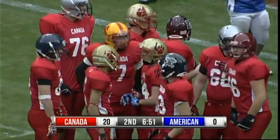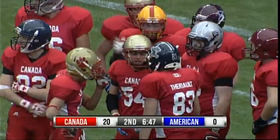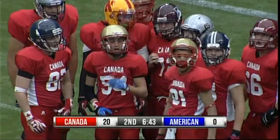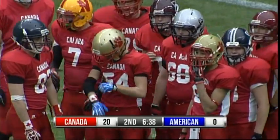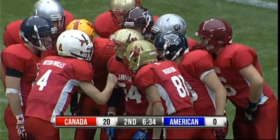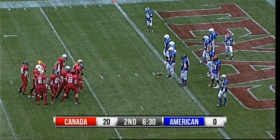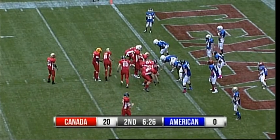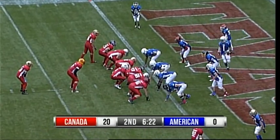I think I know who's getting the football right here. It might be number 7 once again. A big man to get the football, as we saw earlier in the first half. He's one of those guys that has to stay low when he's carrying the football, because if you hit him high, he could lose the handle of the ball.